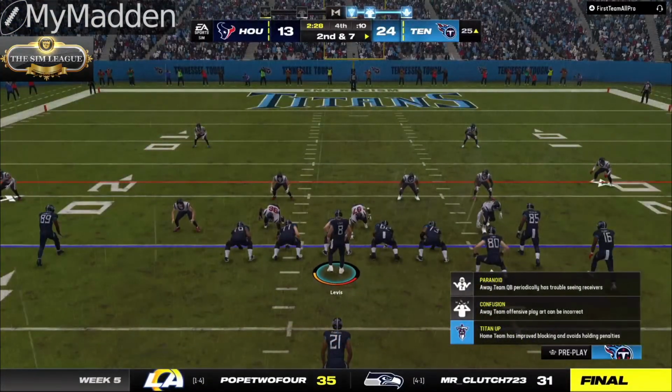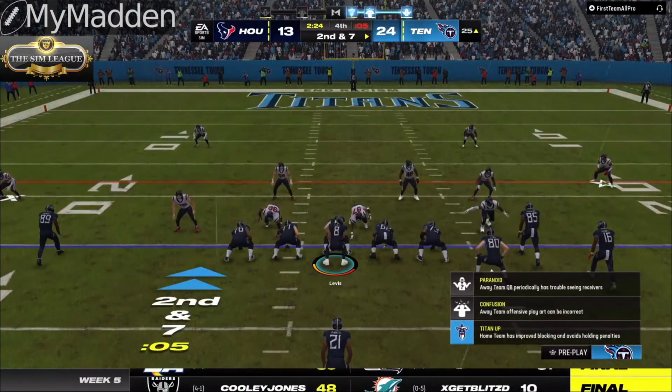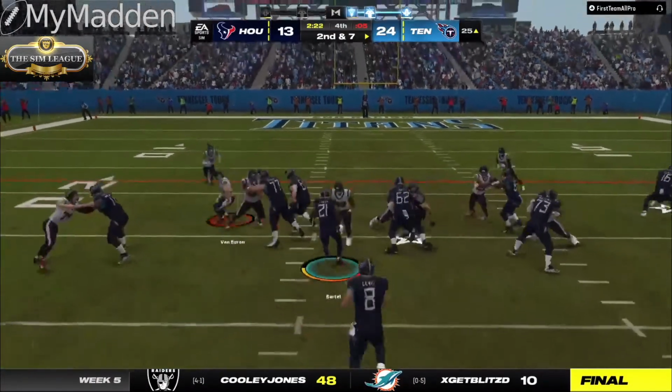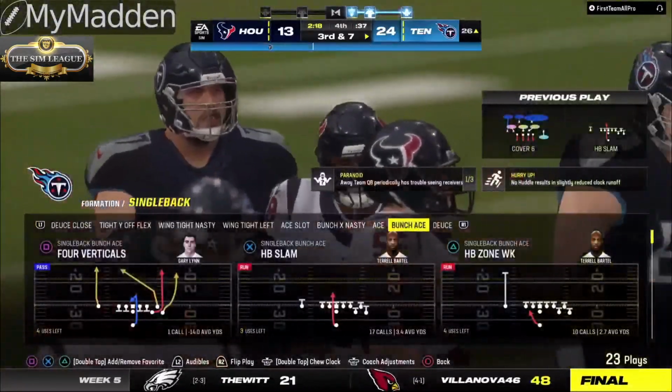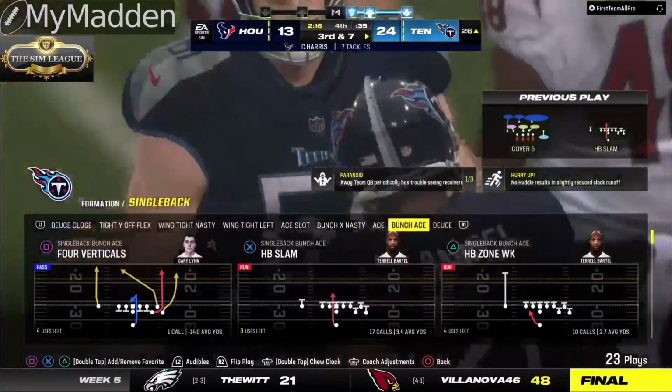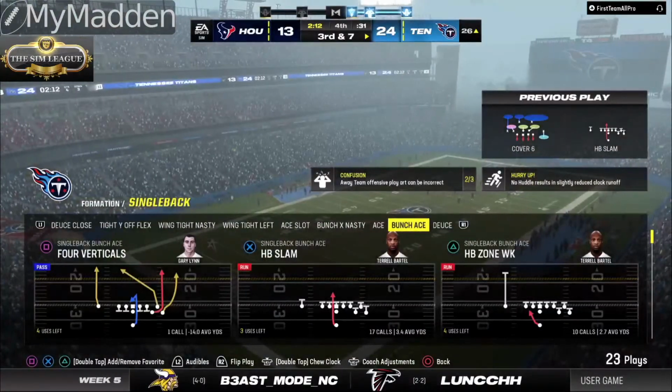From the 25, here's 2nd down and 7. One back in the backfield, he'll get the carry. Try to find a lane, but instead he'll get back to the line of scrimmage, and no more. No gain on the play, and it's going to bring up a 3rd down.